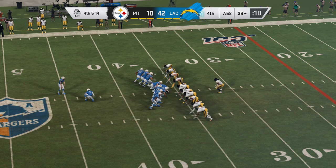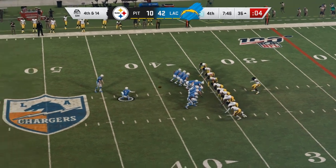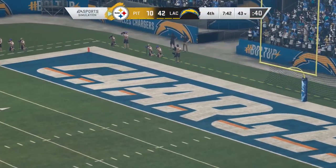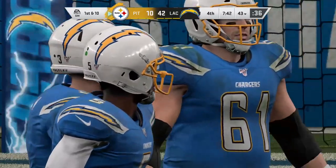On fourth down, Anthony Lynn says, let's go for three. From the left hash, this from 53 yards out. And that one will be no good. He never had it online. It's well wide to the left. And this score will stay right where it is.